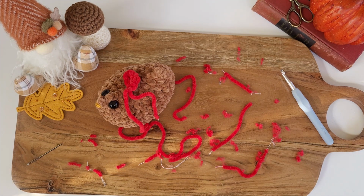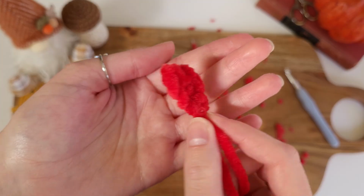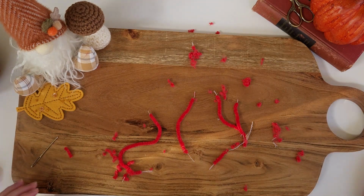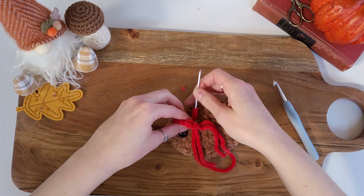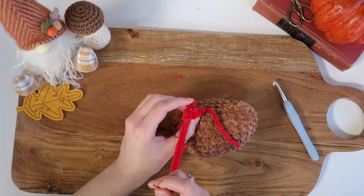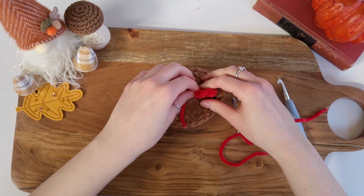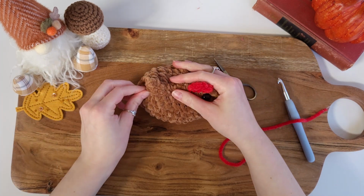I cannot express to you the frustration that was trying to make this one comb. I think the red just falls apart more than the other colors. I did see that in some of the reviews on Premiere, that some colors just shed more and are a bit more of a struggle. But I eventually managed to get it crocheted and sewn on. And here's the reveal.